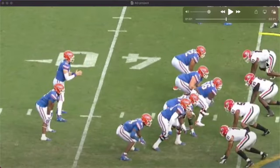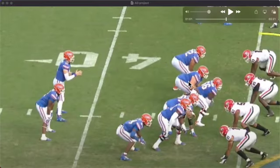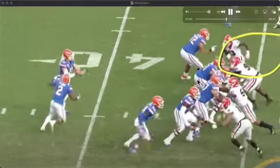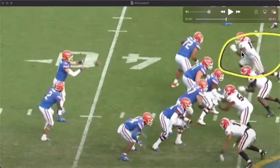Here we have Ojulari up here, and this isn't exactly the best look for undrafted free agent Brett Heggie, who's playing guard right here. This is just going to be a quick end tackle stunt, with Azeez Ojulari being the penetrator and the tackle being the looper. And I love the get off right here from Azeez Ojulari.